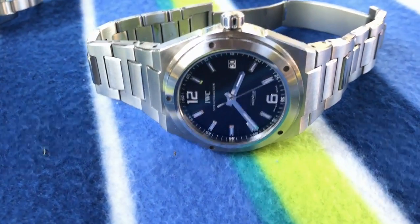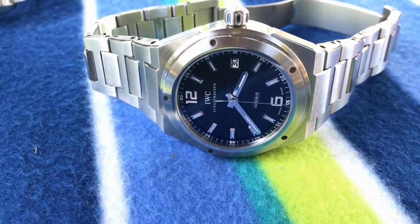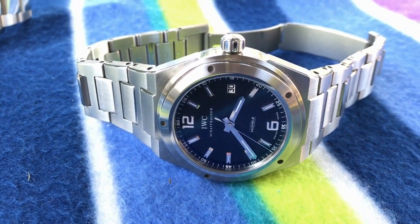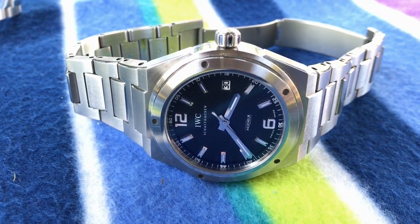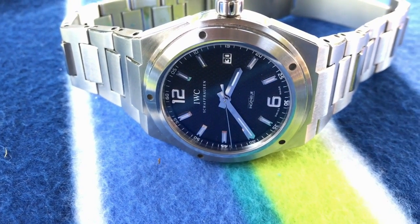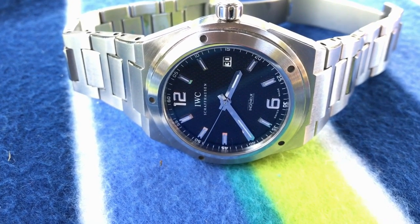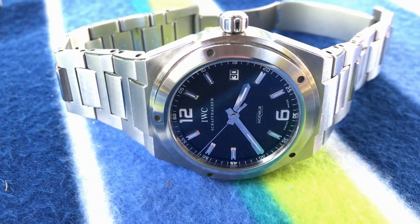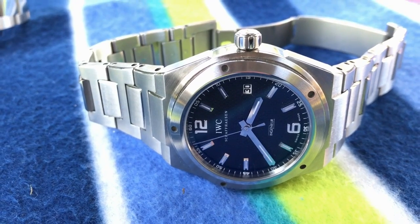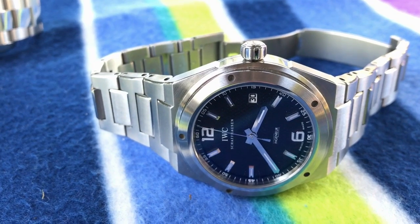IWC. Now IWC itself there, they actually had their anti-magnetic watches out in the Ingenieur before Rolex had its Milgaus. That's right. The IWC version came out first. The Ingenieur came out first compared to the Milgaus. They were revitalized in the 70s by Gerald Genta, and hence this wonderful piece here, which is a modern interpretation of that original Genta design. A lot of key elements have been kept there: integrated bracelet, no crown guards, very clean and elegant.